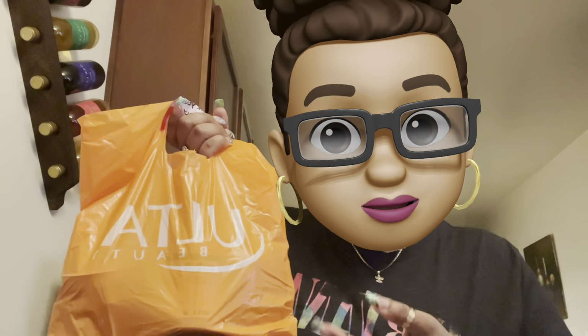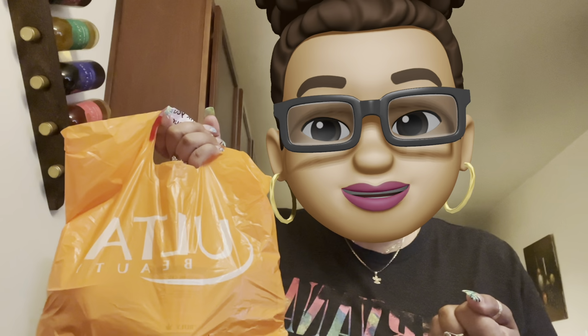I got me a juicy little Ulta haul right now. I just want to jump into it with you guys. So, I did a BOPIS order for them as well. You see my little sticker. Thank you for your order.